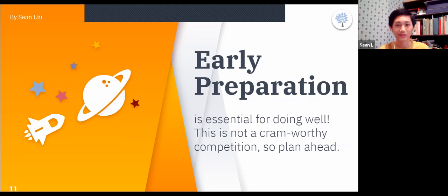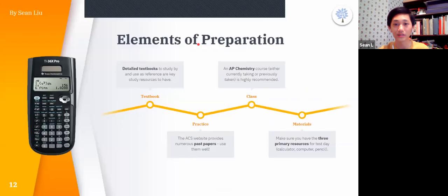All right, any other questions? All right, we're good. So here are the elements of preparation. Now let's talk about textbooks, because the textbook is going to be a very key resource in your studying. It's going to be what you consult for information on every specific topic. It's going to be a source of knowledge, essentially. And just like how textbooks are important in studying for a school class, the same applies here.